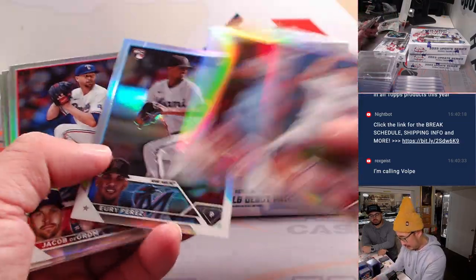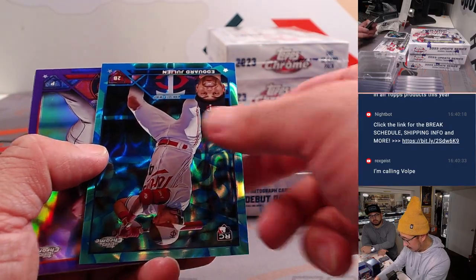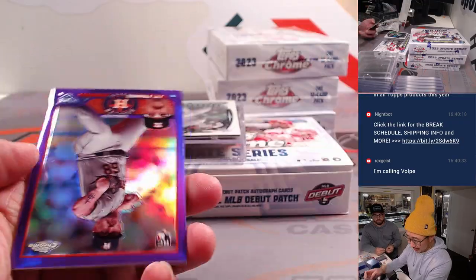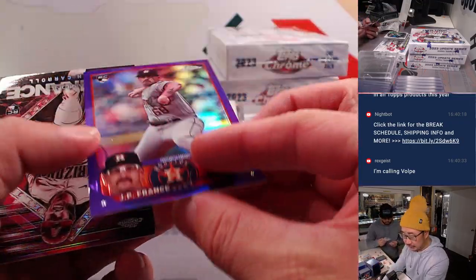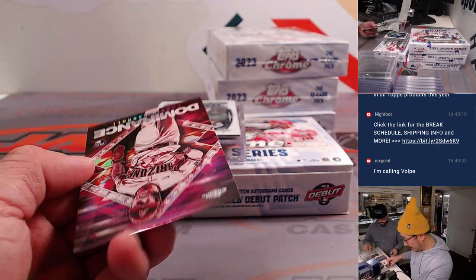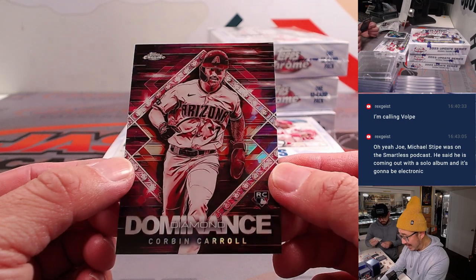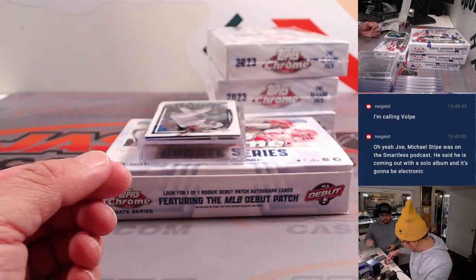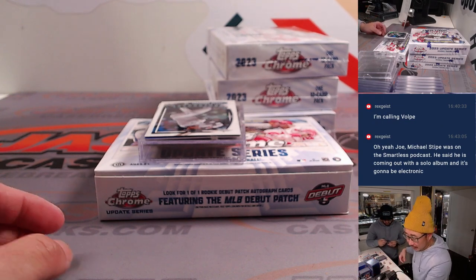All right. We got an Edward Julian, nice, to 175, Twins, Ben Smith. JP France, purple, to 250 for the Strohs, that's for Chad. And a nice Corbin Carroll. Ooh. Dominance insert. I don't know how common or not these are, but we'll sleeve it up and top load it. Looks pretty cool. Very cool.